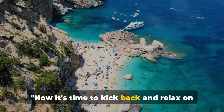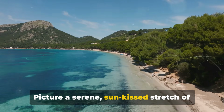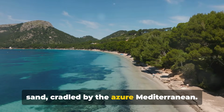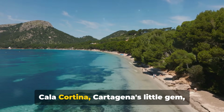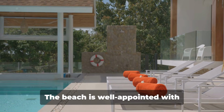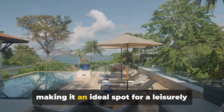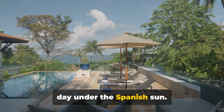Now it's time to kick back and relax on Cala Cortina Beach. Picture a serene, sun-kissed stretch of sand cradled by the azure Mediterranean. Cala Cortina, Cartagena's little gem, offers a tranquil escape from the bustling city. The beach is well appointed with amenities from showers to picnic areas, making it an ideal spot for a leisurely day under the Spanish sun.